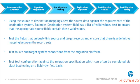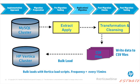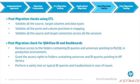So coming back to this diagram, as I mentioned earlier, we did the CSV loads in smaller batches, and that just gave us a better feel that the work was progressing correctly. As part of the post-migration checks, we validated all the source and target columns and data types. We validated the ports. We validated the connections.